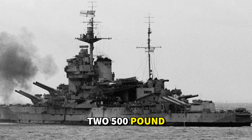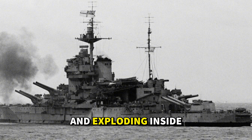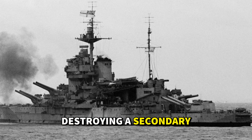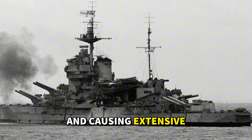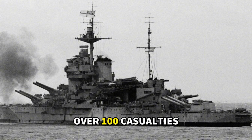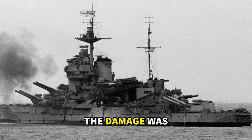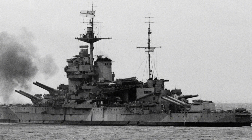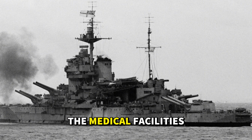2 500-pound bombs hit her. The first struck near the starboard 4-inch and 6-inch batteries, penetrating the deck and exploding inside the ship. The second hit further forward, destroying a secondary director and causing extensive fires. Over 100 casualties resulted, including many killed. The damage was severe: flooding, fires, destroyed weapons systems, casualties that overwhelmed the medical facilities.